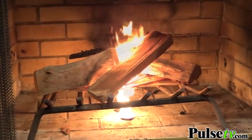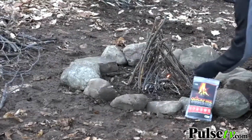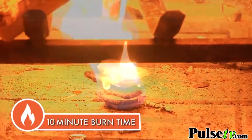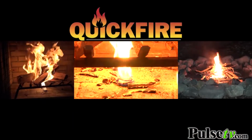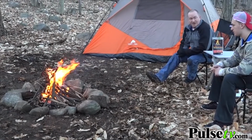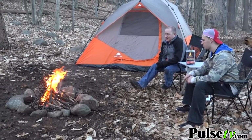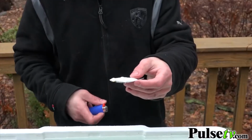Quickfire is the first eco-friendly waterproof fire starter that ignites in seconds. Quickfire will maintain a 10 to 13 inch flame with a reliable burn time of 10 minutes or more, making it easy to start your fireplace or campfire. Quickfire was developed to sustain a high temperature and dense flame to light kindling wet or dry. Quickfire will adapt to any weather condition, wind, rain, or snow.